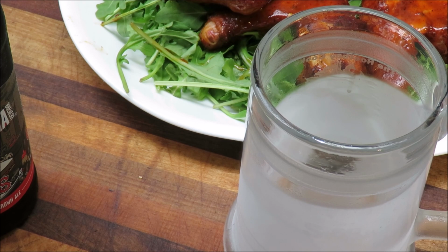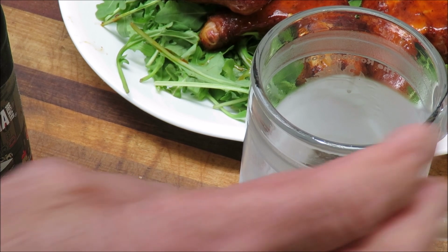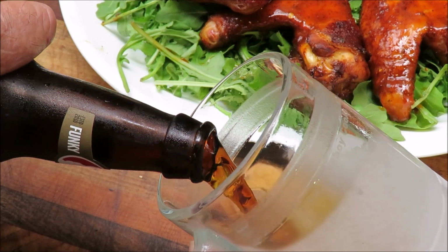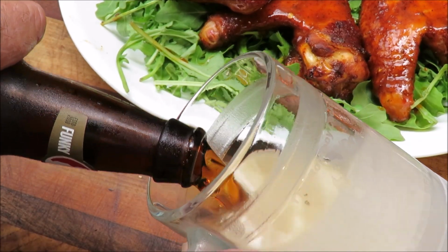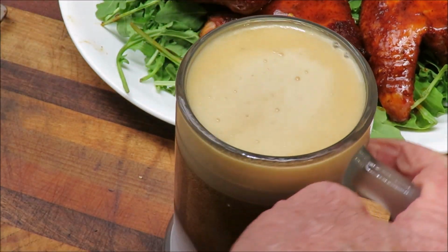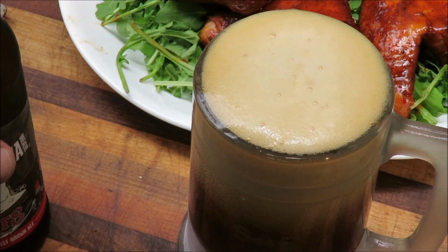It tastes like, well, the jelly part of it is a raspberry jelly. So it's got a kind of a raspberry flavor to it, and it's a brown ale. So it's flavored, you really can't taste any peanut butter in it, I have to tell you.